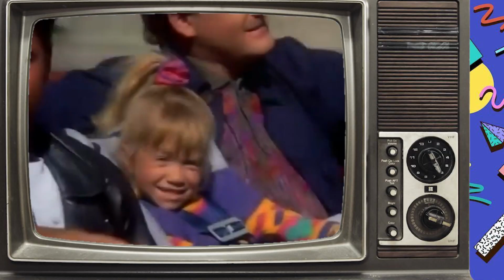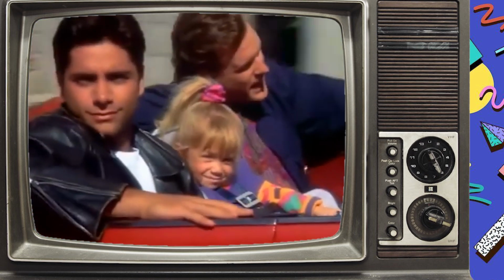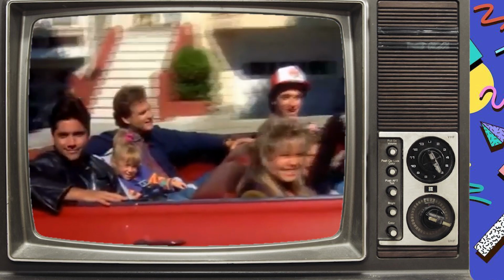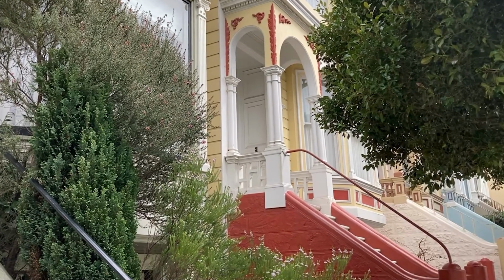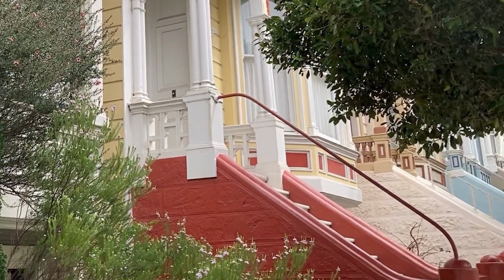One of the benefits of editing a long video like this is I identified a filming location from my own clips. Remember when I said it would be nearly impossible to identify this street? It appears that it's Steiner Street, because you can see one of the Painted Ladies right behind them. And in my footage, it has the exact same paint job, identifiable by the front stairs.